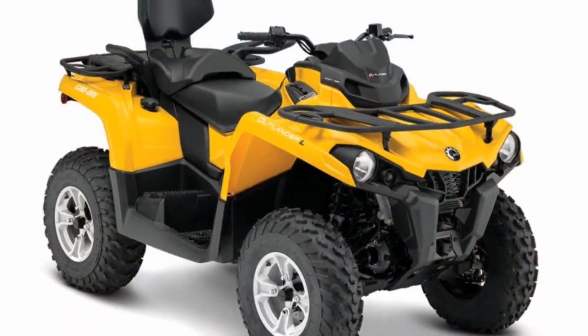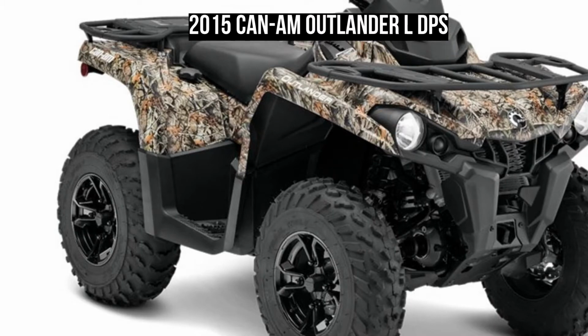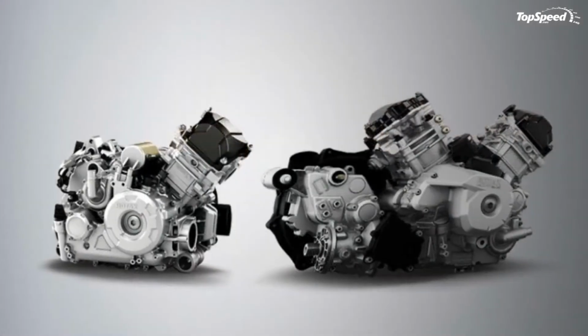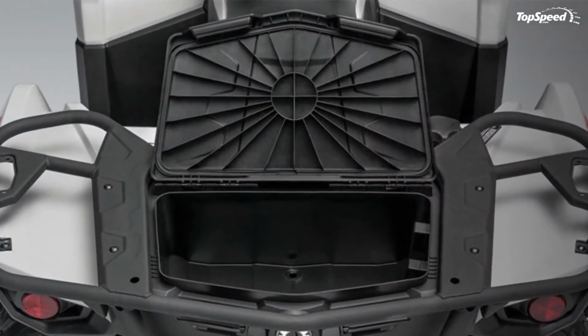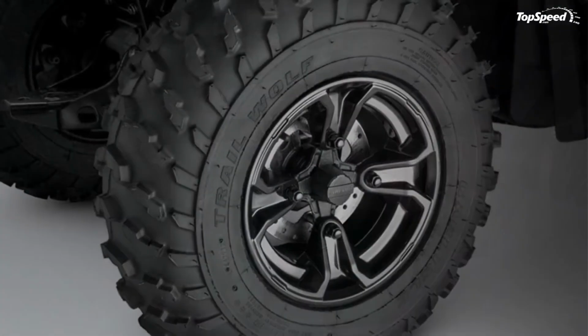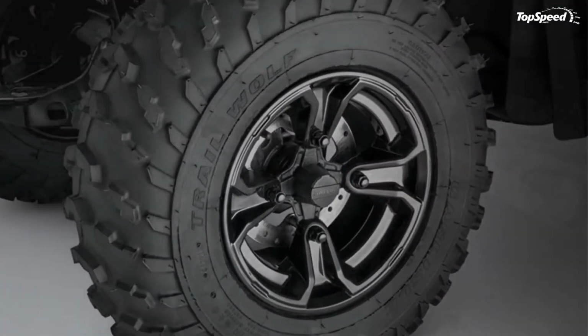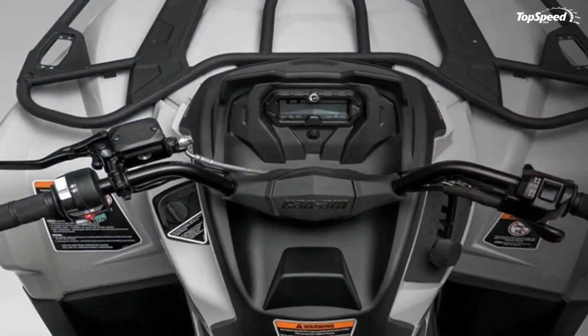Superior stopping power. For superior stopping power, large front and rear 214mm disc brakes with hydraulic twin-piston calipers are standard. Steering assistance. The Tri-Mode DPS features 3 selectable modes, Min, Med, and Max, of assist. Each mode provides less assist at high speed for better precision and more assist at low speed for easier steering.